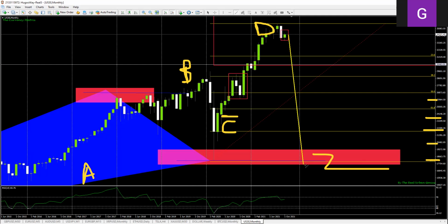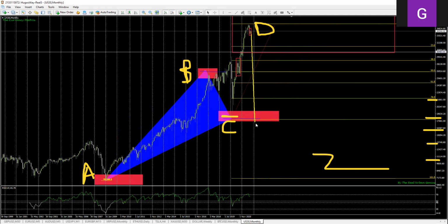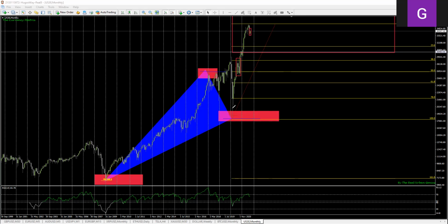But the rest of the year, we're coming to Z. So as far as this US 30 month goes on a long-term basis, you're going to want to get ready to find a real nice sell position. That sell position is going to be one of these retracements from C to D. So we have A, B, C, D, and then Z is going to be here or here. And that harmonic would in turn look just like this.